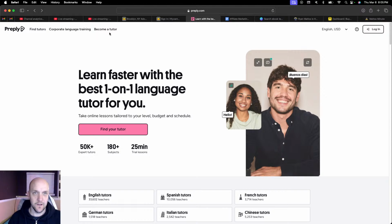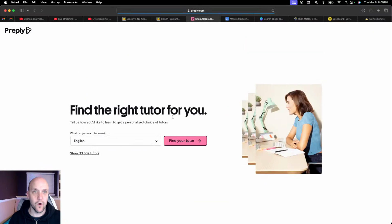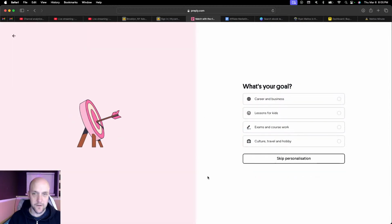You can see, like the last platform that we went to, they also have finding your tutor. So we'll go through that first, just so you guys can see what all that entails. If you were putting yourself in the eyes of the tutor, and you wanted to see how this worked, this is a good experience to go through just to see how the platform is set up. So finding the right tutor, we're going to click on what do you want to learn? It says, how about we do chemistry? So we're going to click on chemistry and then find your tutor.